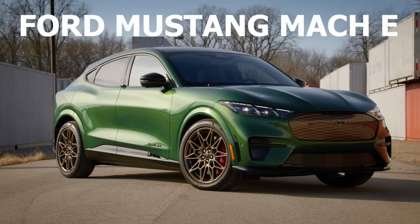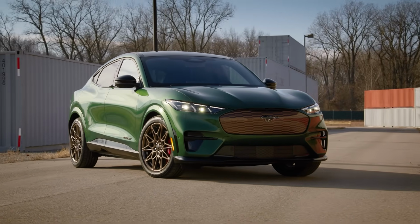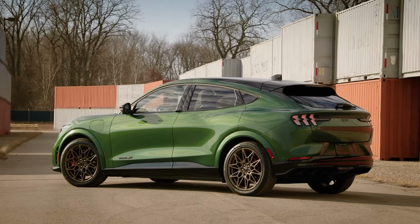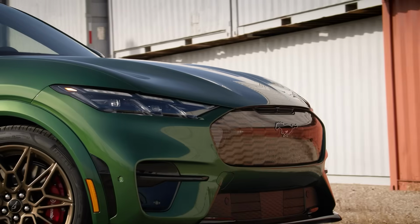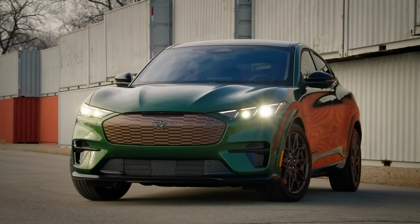If you want an EV though, but you want something that's a little bit more exciting and interesting, then perhaps you should take a look at the next vehicle in the number 5 spot, which is the Ford Mustang Mach-E. The Mach-E has been around for a few years now and has become one of the more popular EVs on the market. It is now quite a well-sorted vehicle with reasonably good build quality and few major reliability concerns.